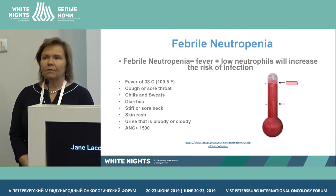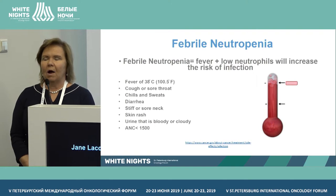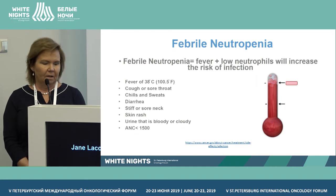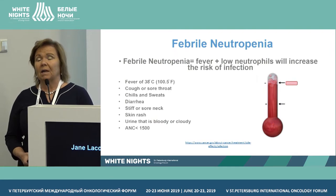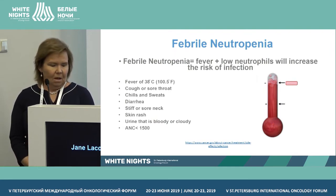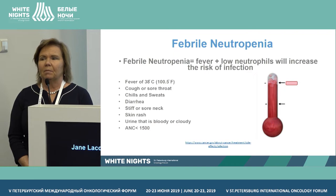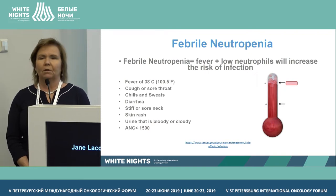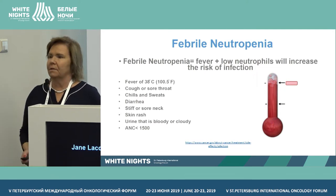So who is at risk for febrile neutropenia? Most frequently, it's chemotherapy patients or bone marrow patients, specifically ones 7 to 12 days after their treatment. That's the highest risk of febrile neutropenia. With a febrile neutropenia, a very minor infection can become deadly or lethal. So we also know that hematologic cancers and bone marrow transplant patients are the most at risk of febrile neutropenia. But we also know that it still occurs in solid organ cancers.